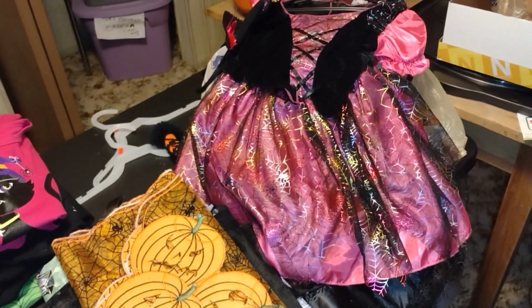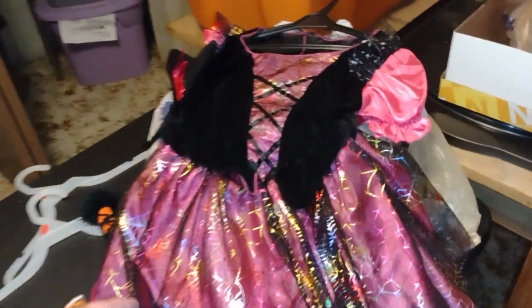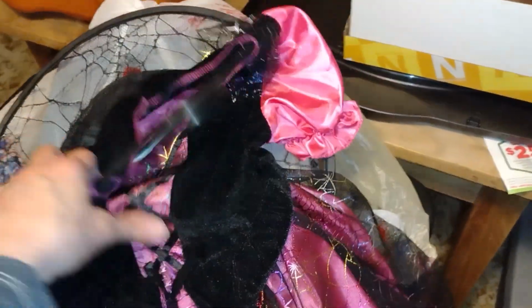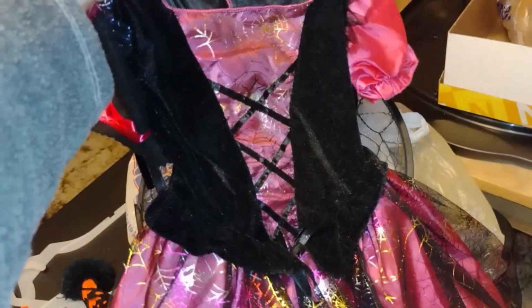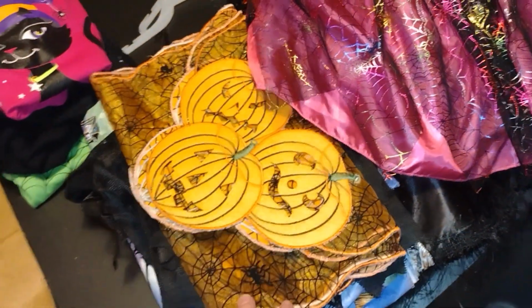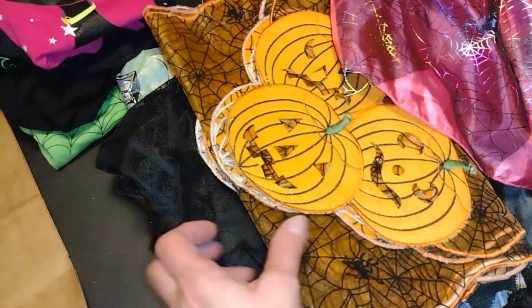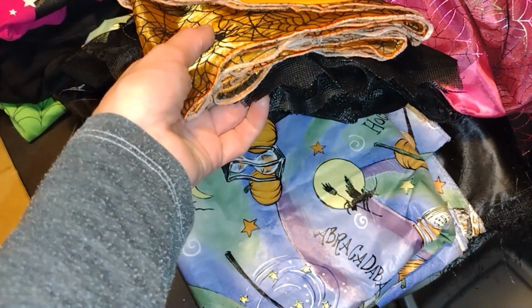The last bin had some Halloween costumes. This one, I got it for one of my dolls. Show it to you. It's kind of cute. I might put it on her. Maybe I'll change her clothes this year. I'm not sure, but isn't that cute? And then I have some little Halloween type decorations. I think there's some little valances, and this is a table runner, and then there's a tablecloth.